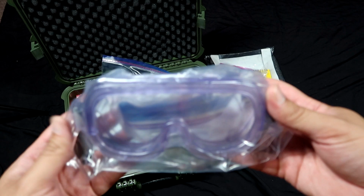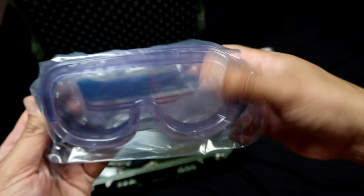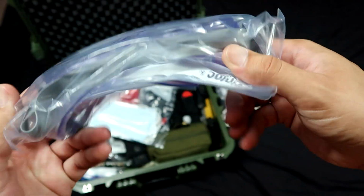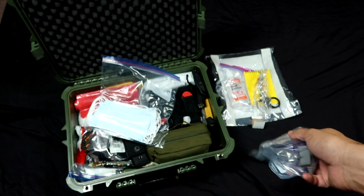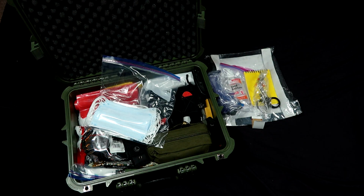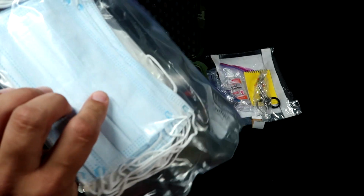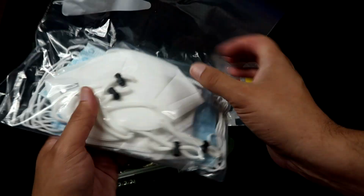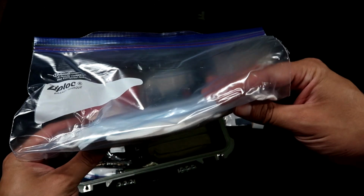These are laboratory grade, medical grade goggles that fully enclose your eyes for splash protection. So you would either wear this or those glasses along with the full face shield to get full protection. Got a bag of masks. Got surgical masks here. Got N95 masks over here. I don't know the exact count on each one, but a couple of each, obviously.